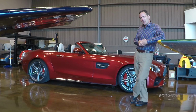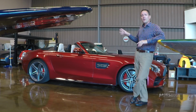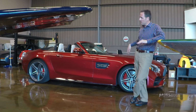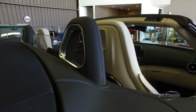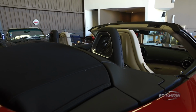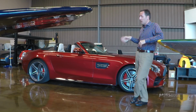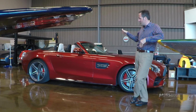Well, there's some interesting things. Number one, the whole throttle mapping, steering mapping, all that kind of stuff. There is a race mode in this. The dampers are adjustable in the GTC. The top, it turns out the fabric itself is lighter. Now, the folks at Mercedes, they didn't tell me how much lighter or what it's made of. They just said it's lighter. Nice touch. This one I feel is important, need to know. The Burmester stereo is fitted as standard on a GTC.